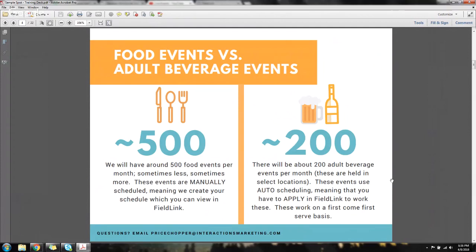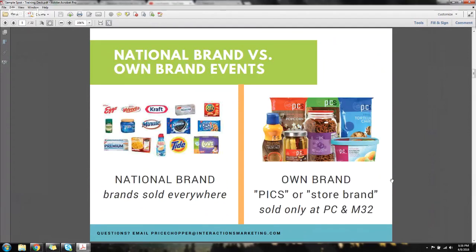Okay. Alrighty. There are 2 types of food events that we do. We do national brand events and we do own brand events. On the left-hand side, you can see there's national brand. These are the brands that you know. These are brands that are sold everywhere. So these are Kraft, Eggo, Velveeta, Coffee Mate, Tide. These are big, Chips Ahoy, Ritz. These are big name brands. These are brands that are sold everywhere in all grocery stores.